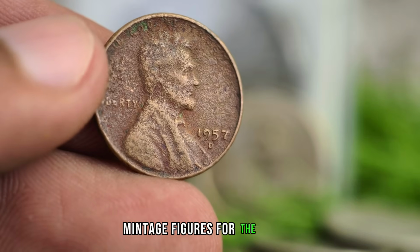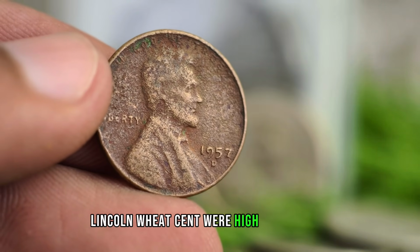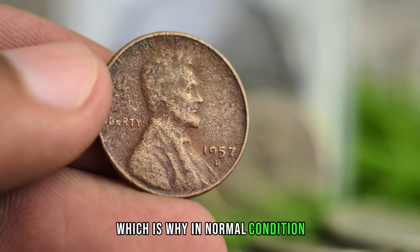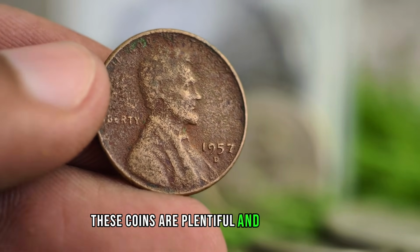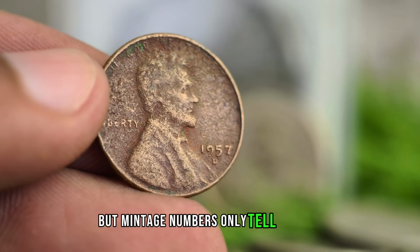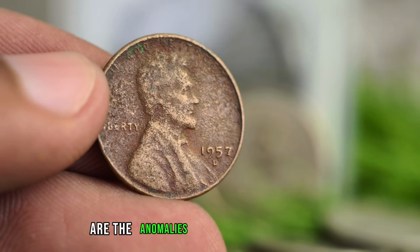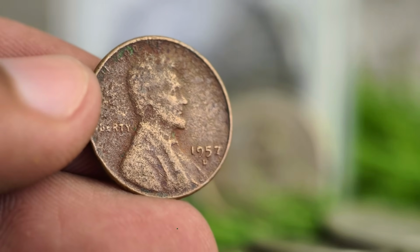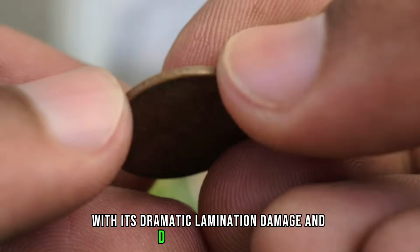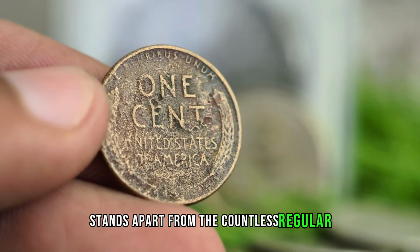Mintage figures for the 1957 D Lincoln Wheat cent were high, at over 1 billion struck, which is why in normal condition these coins are plentiful and worth very little above face value. But mintage numbers only tell part of the story, because within those billions of coins are the anomalies that change everything. This single coin, with its dramatic lamination damage and D-error mint mark, stands apart from the countless regular issues.